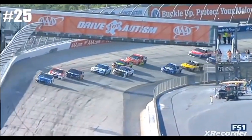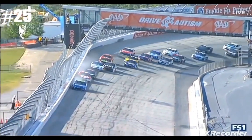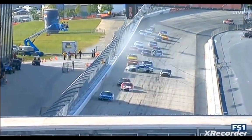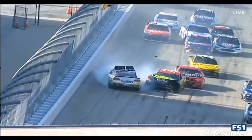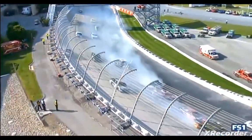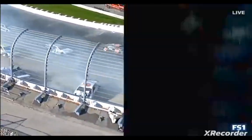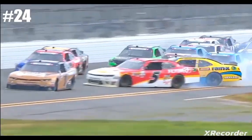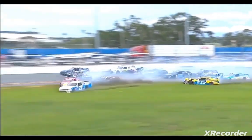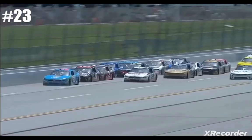Watch Ty Dillon. He gets loose, then a little bit of contact between he and his teammate Ryan Newman. Hard contact, the 77 and the 13 there. And then it's on. Yep, then he gets into the 1. Is that McMurray down there? Allmendinger, Bayne. Bam. Hard into the wall goes the 33. He collects the 5 of Michael Annett. Caution comes out. Numerous cars get caught up in this one. Trouble on the track.